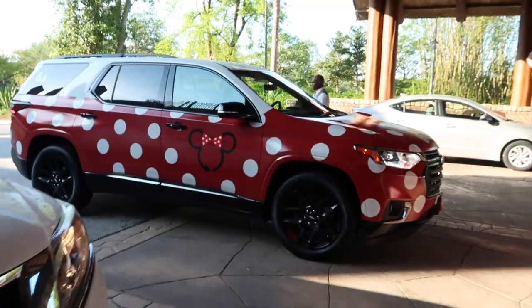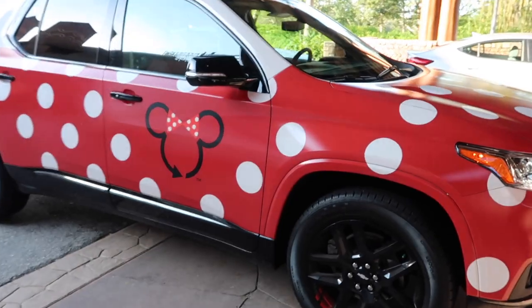Brilliant, this is so cool. So we're in a minivan. If you're staying at a participating Walt Disney World resort, you can get the Lyft app and it pops up on there, and it's a fixed fee of like $25. Now, if you're going from like Animal Kingdom to Magic Kingdom, it's pretty decent value, especially because you get like a Disney cast member driving you.